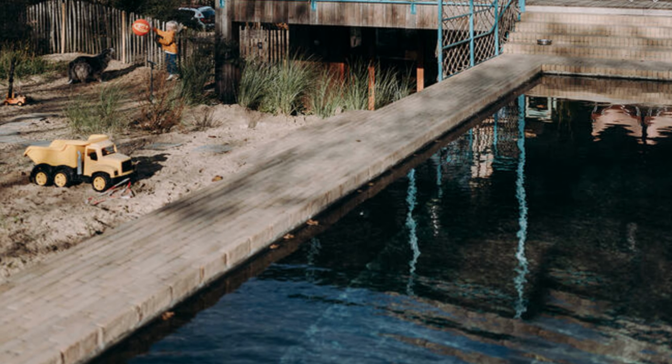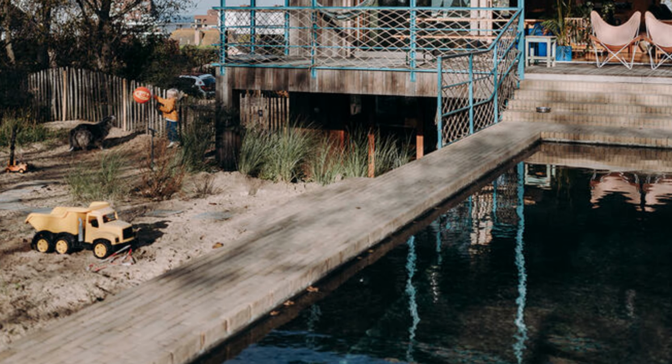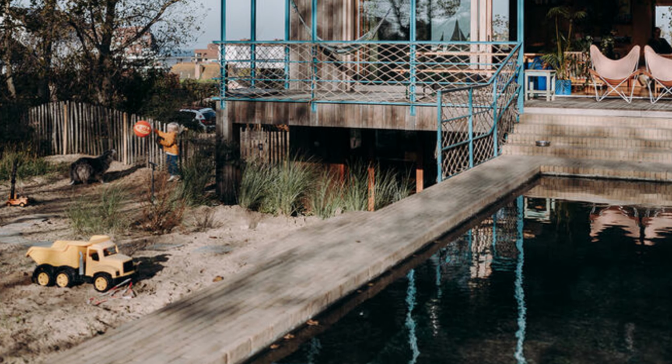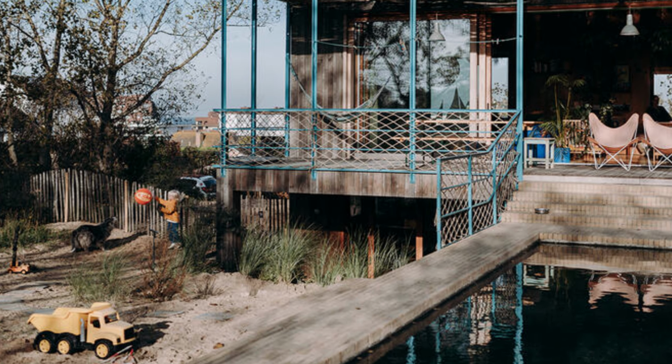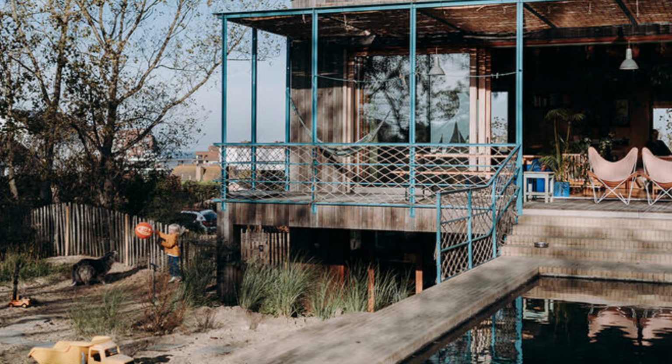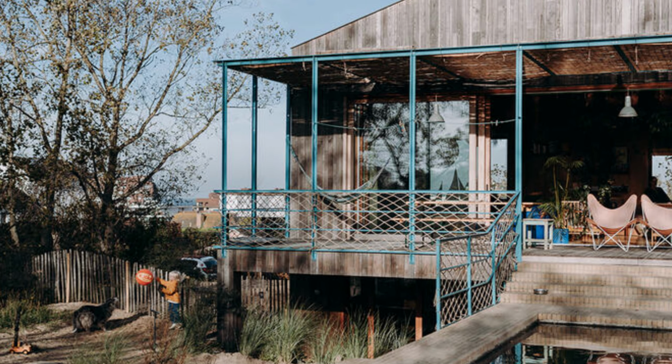Sustainability and connection with nature are central themes in the Dune House's design. The use of natural materials, particularly wood, creates a warm, inviting atmosphere, complemented by interior greenery and a reflective garden pool. The house's layout is crafted to enhance comfort.